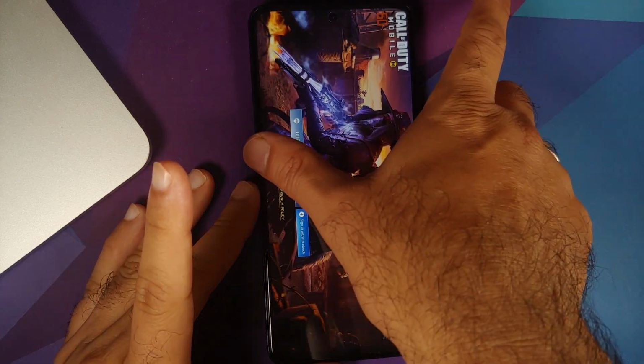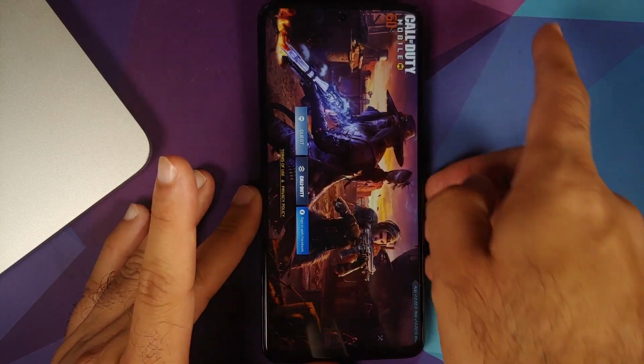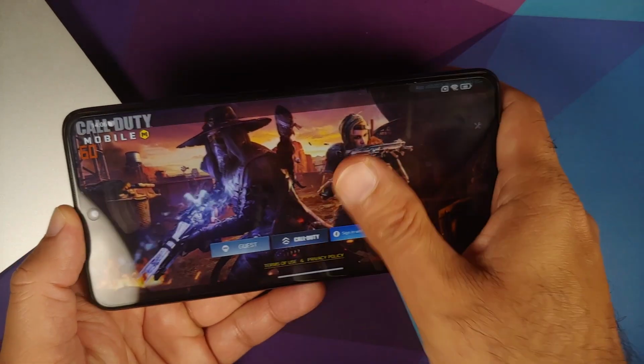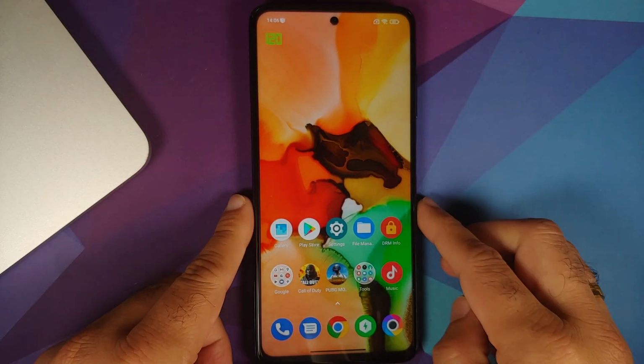But what we want to check over here is whether the... seriously, come on, gotta be kidding me. These touchscreen issues on the Poco X3 are ridiculous. Anyway, what we were trying to check is the RAM management.